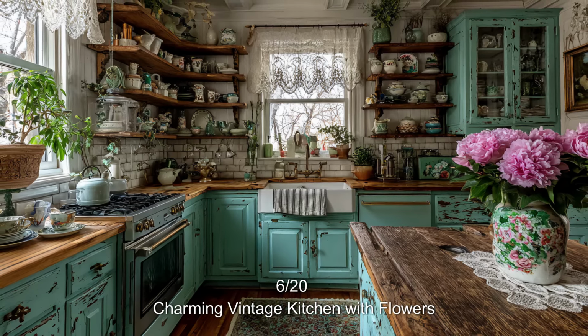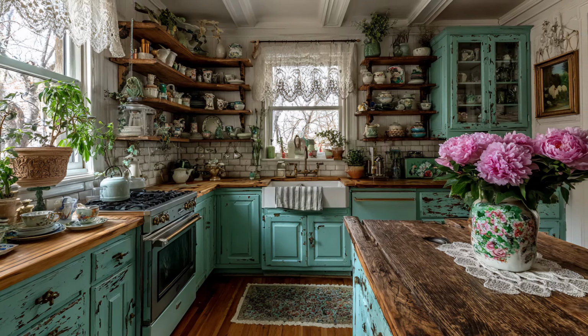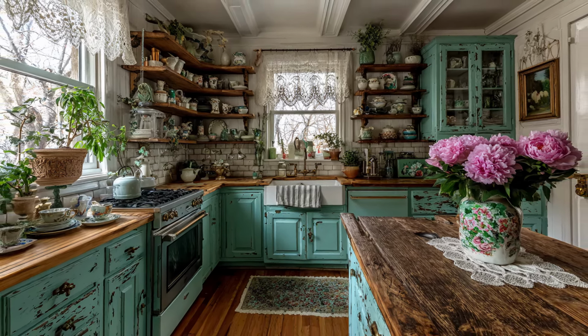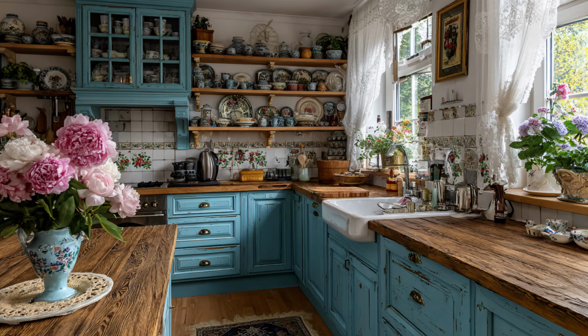The kitchen brings light and loveliness with open shelves, floral tea towels, and weathered cabinets in powdery hues. It's not sleek, it's soulful. A vase of peonies next to a stack of enamel cookware tells you this space is both beautiful and used daily. Practical meets pretty.